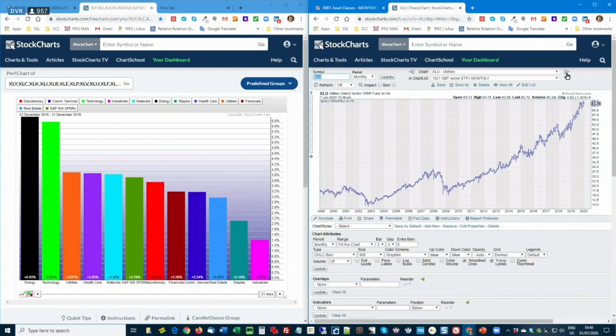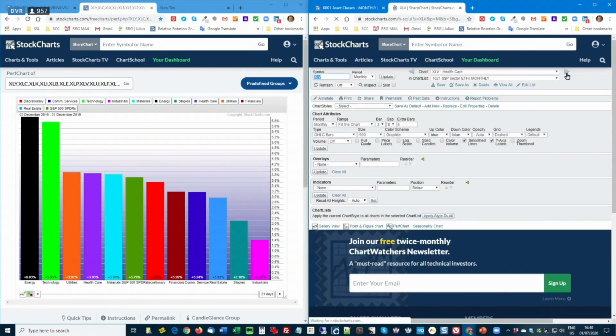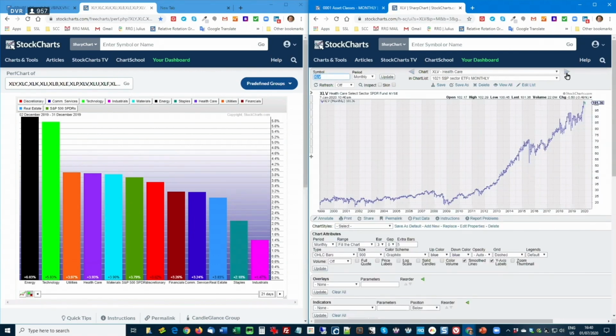Utilities, very stable uptrend, no problem there. Healthcare, one of the stronger sectors at the moment. What I really like is that it came out of this triangle-like formation that lasted almost all year of 2019, and it's now pushing higher. We may see some sort of a setback in the near future, but I think that these pullbacks, if any, are new buying opportunities to embark on the rally that is underway right now.